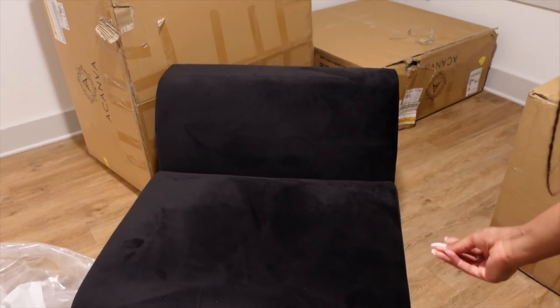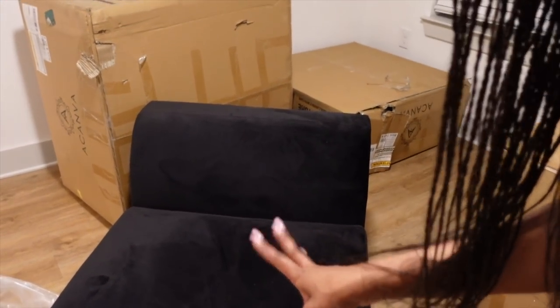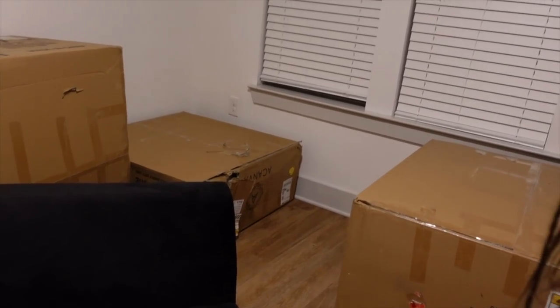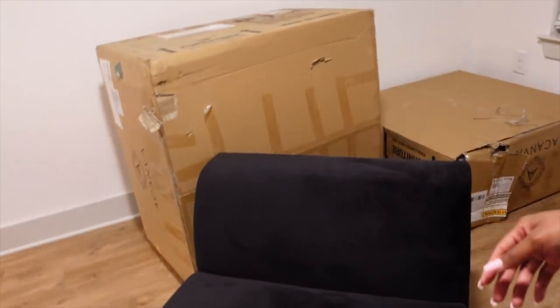All right, y'all, wait a minute. From the looks of this already, and I'm about to open another box, but this is already looking too small. I'm supposed to screw something at the bottom to make them taller, but this mess is short. Like, this ain't it. Y'all, I'm 5'9". What am I gonna do with this?